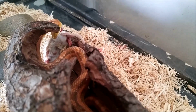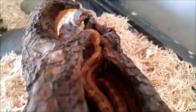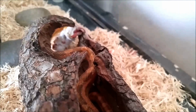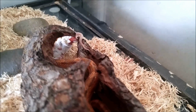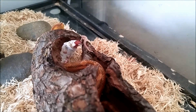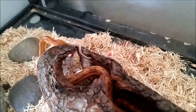Luckily, she didn't get a feeding, I think it was, last week due to her being in shed. So she's pretty voracious this feeding and pretty hungry. And it does take her quite a bit. It usually does, depending on the snake. And since she has trouble eating, she probably won't get that down for quite a bit. As you can tell, it's quite the long video.